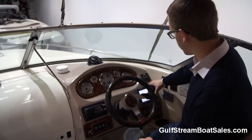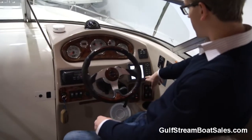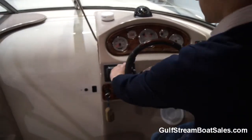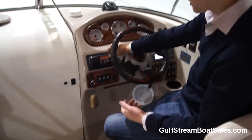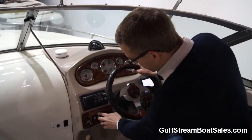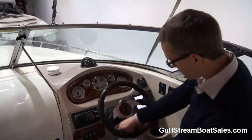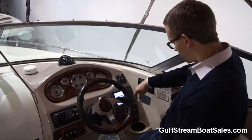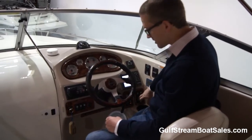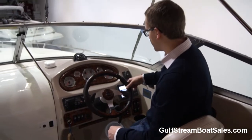Now this boat was factory fitted with a Lowrance LMS 332C color chart plotter here, and a matching standard Horizon VHF. So this gear is all in perfect working order. In terms of switch gear, everything falls nice and easily to hand. We've got a blower motor, bilge pump, accessory power for a 12 volt socket here, and then we've got controls for all our lights and navigation lights and docking lights and all that stuff over on the right hand side. And everything's in nice working order.